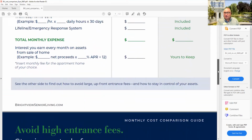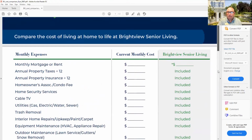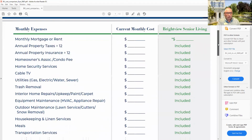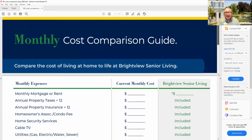It kind of puts into perspective what you're paying now and what you're getting and what you can expect to pay for, or in one lump sum, something that would be covered under your one payment for an assisted living or independent living. I've shared this with Olga, and anyone who is looking for a copy of this can certainly request it, and either Olga or myself will make sure that you get it. So it's just a nice little tool to take a look at as you're planning for your future.